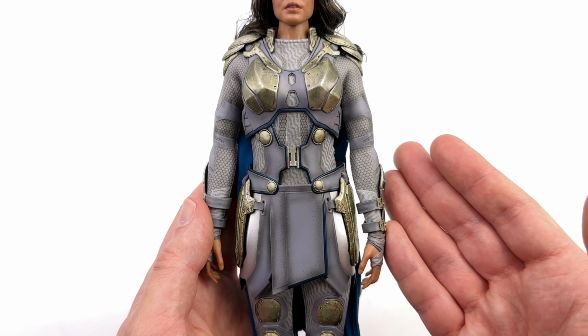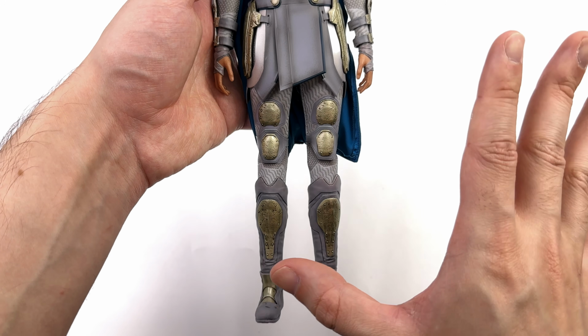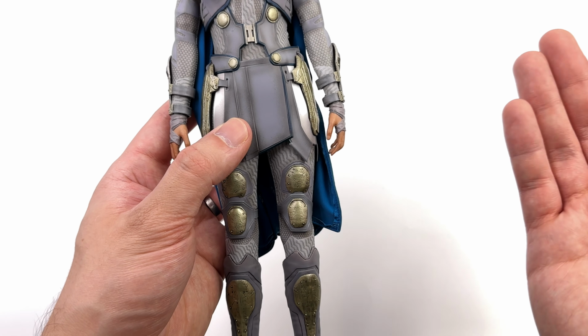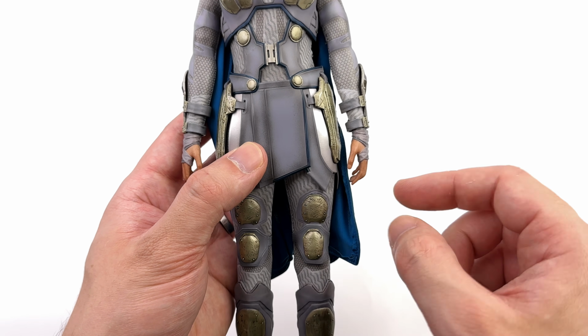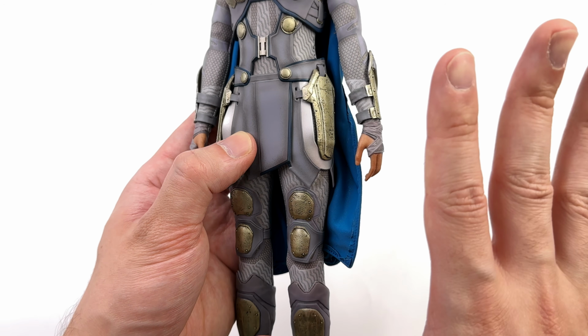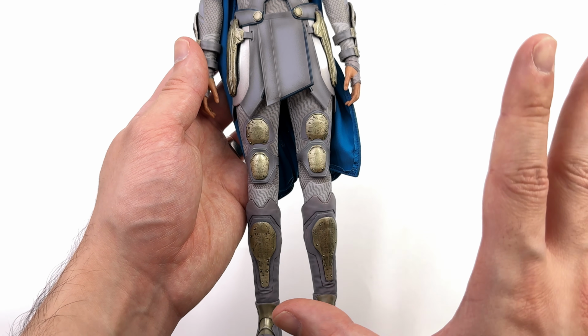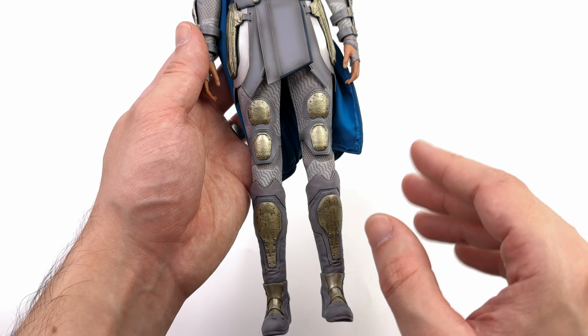You can tell that this outfit and Valkyrie have clearly kicked some ass. I love pops of color, and this outfit is all about that. We've got some blue around the edges to tie the look together with the cape. Then the gold is muted. It's nothing crazy and it's not over the top. It just adds a touch of contrast to an otherwise very grey outfit.